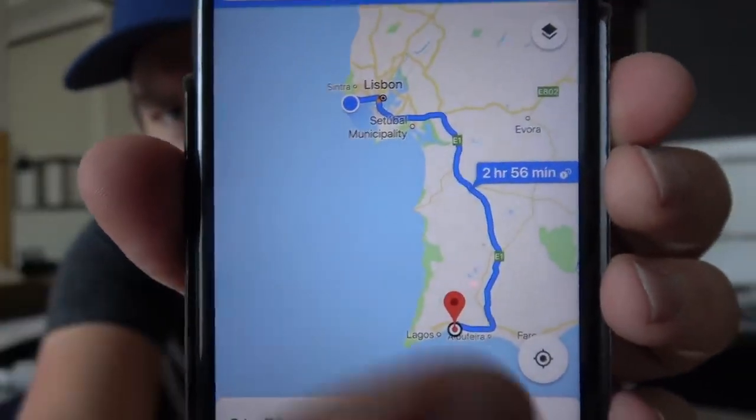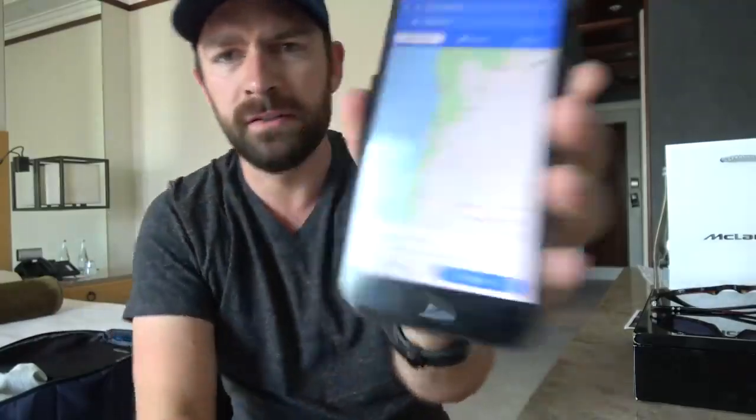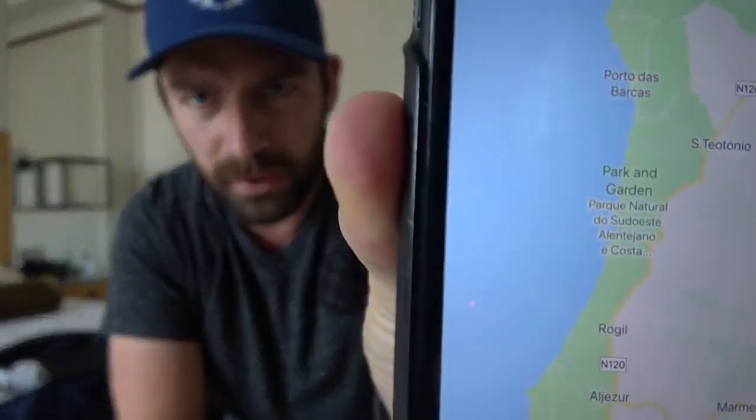That blue line's kind of incorrect. I'm gonna skirt this coastline here. And there's this really beautiful place, which is a national park and garden, right on the coast, which is no doubt going to be absolutely stunning, to ultimately end up at Portimao for a McLaren Pure event, which is a dedicated track event run by McLaren. It'll be my first one.